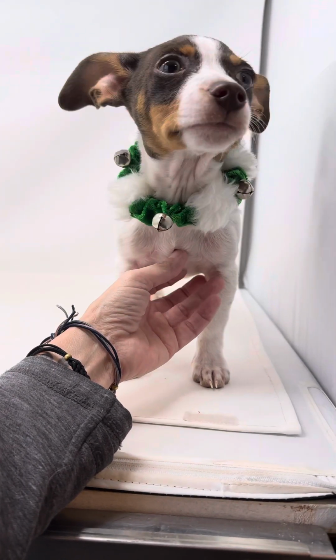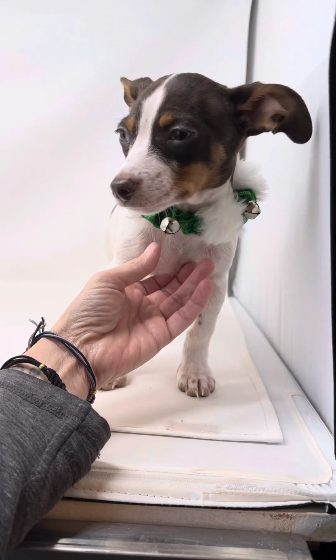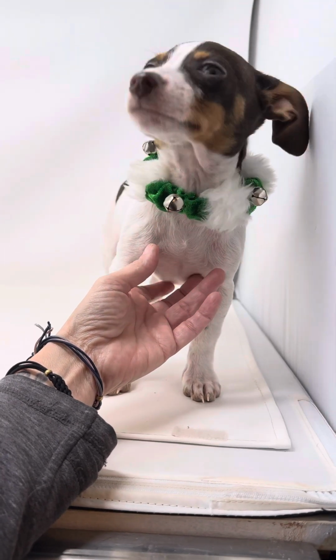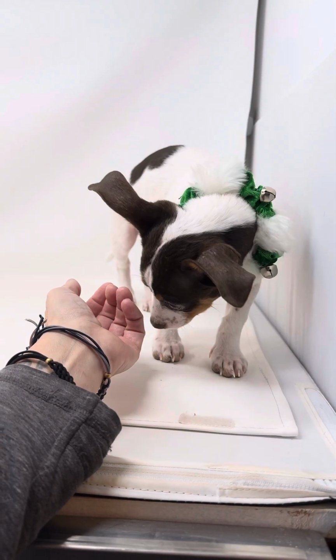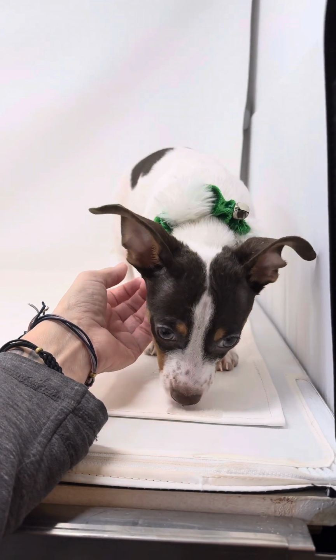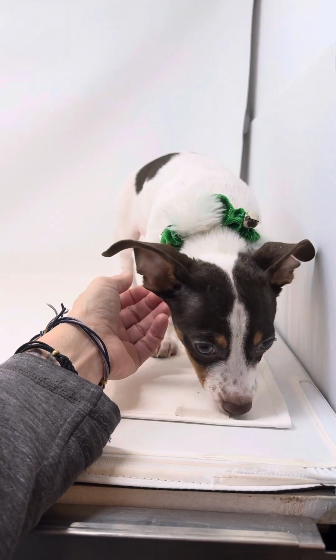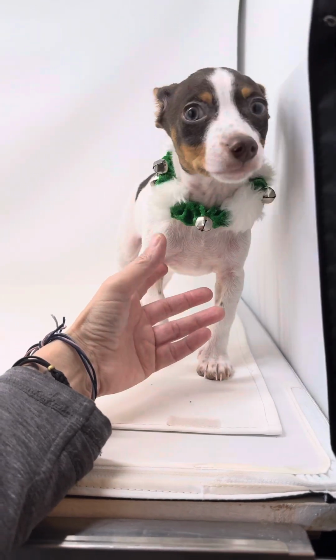Oh, you want my bracelet? He's playful and sweet, and he shied away from us when he first came to us. It was so sad, but he's really come around. He loves to be held and cuddled. We've given him like 2 or 3 baths because he stunk so bad.